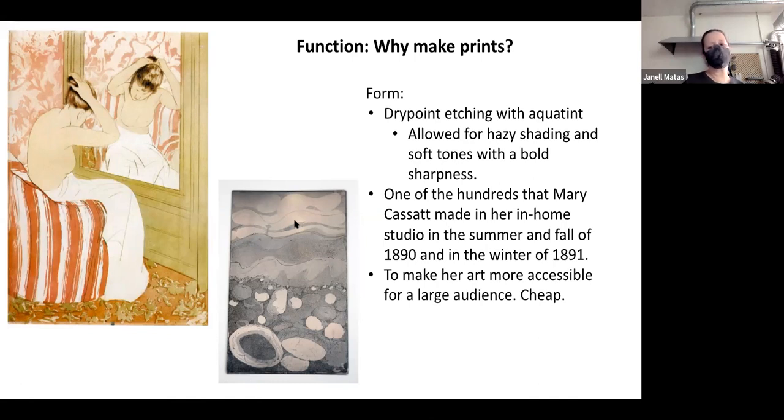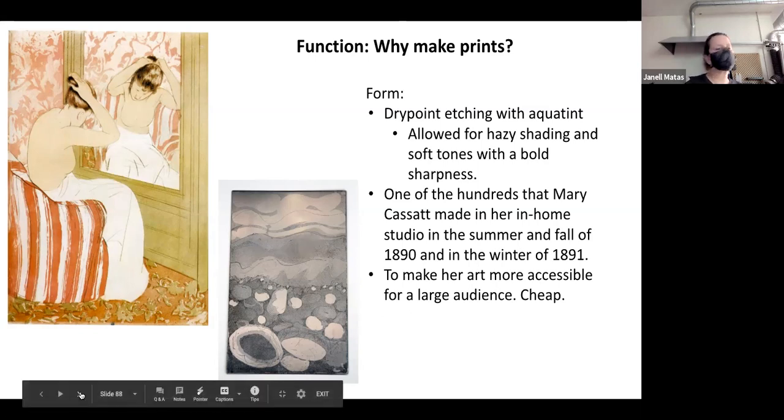Right? So she used this method as a way of producing artwork to be able to sell. She was making hundreds of these different prints between summer and fall of 1890 and 1891 as a way of promoting herself, because she could sell to the larger art market, right? To make her artworks acceptable and cheaper to a larger audience. So she was a painter, but also she did these prints.